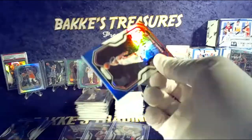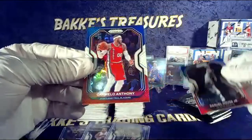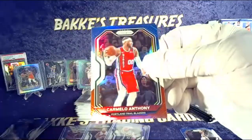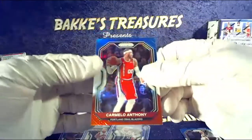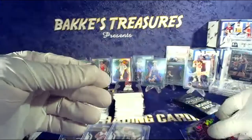Show some heat. Right side, coming at you. Danuel House Jr., Rockets. The original Melo going out to the Blazers. Nice hit. Not starting off with a rookie, but we've got an OG Raptor.